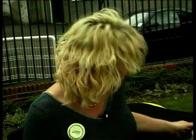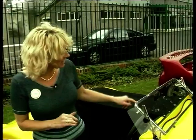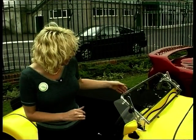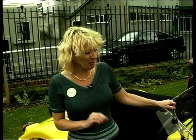And one of the things we've also done is made a proper screen now, because we have aero screens as well. But this is a very unique tilt and slide windscreen, and you can have it upright, and when it's upright you can have a proper roof on there with side zip screens, so it makes it a lot more practical to use. So we feel that makes Marlin a little bit different, and we like to be a bit different. Of course you do. Yes, and it keeps us out in front, which is very important.